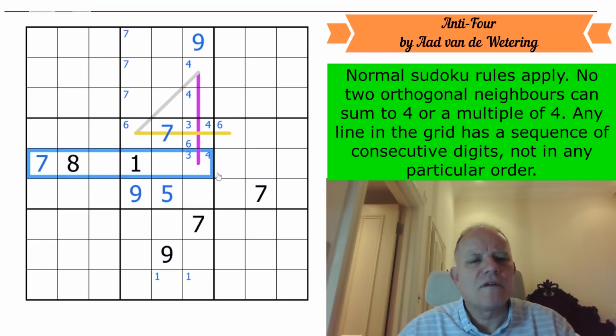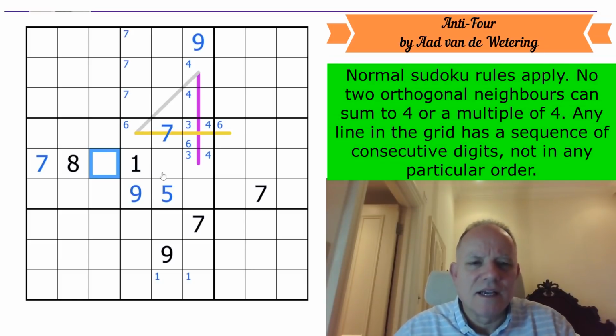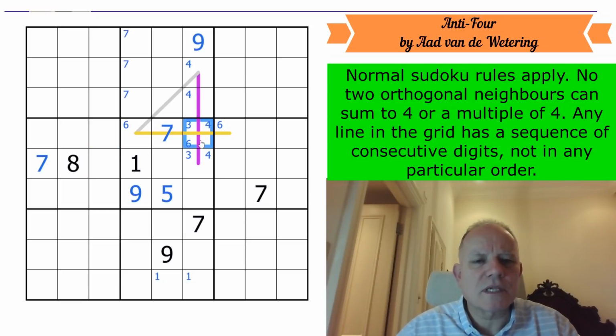Five. No, 5 in that row is not very helpful. That can still be a 5, can't it? It's not prevented. Yeah, this is the sort of puzzle where you are going to be spotting things quicker than me a lot of the time, because I can only focus on so much. Oh, I'll tell you what, this can't be a 3. We got 3 down to those two cells, but this can't be a 3 because this is a Renban line and 3 is too far away from 7. Oh, so 3 goes here.